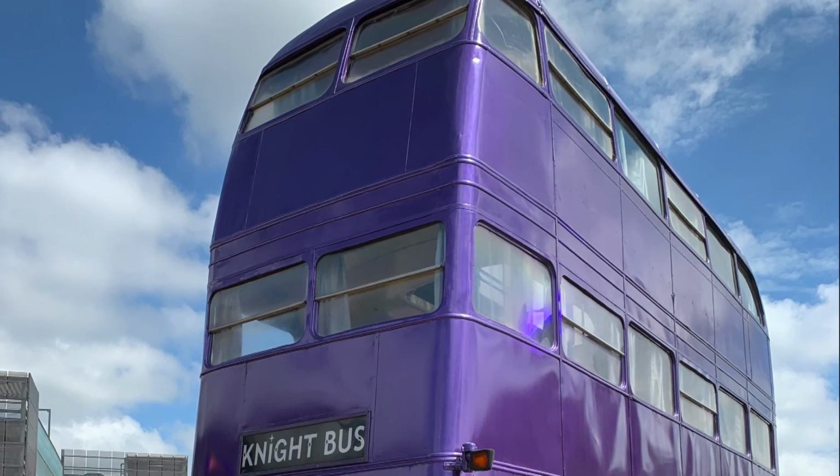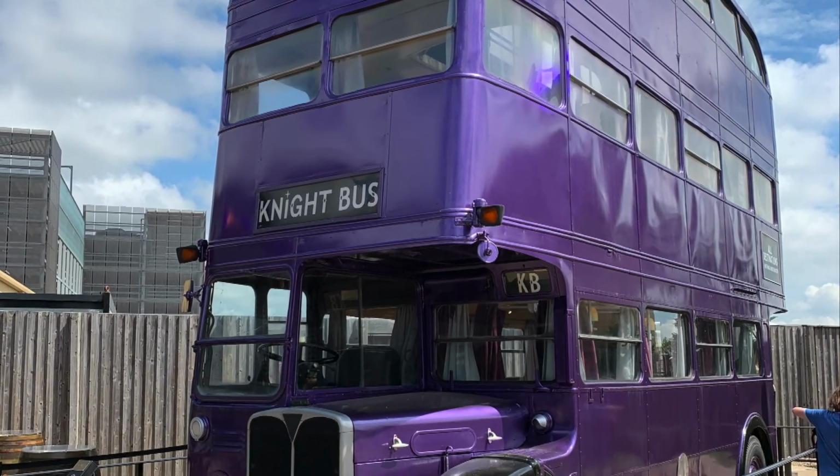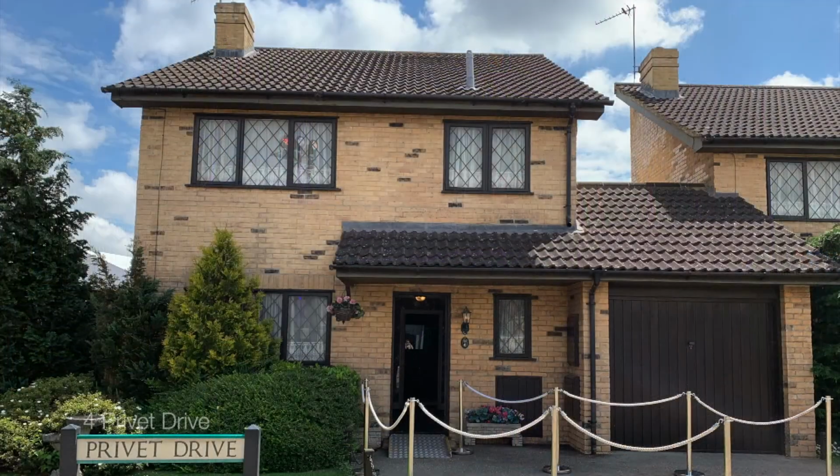After King's Cross, you go through to a kind of midpoint of the tour where there's a little cafe, and then you go into this outdoor area where there's the night bus. You can go inside Privet Drive.